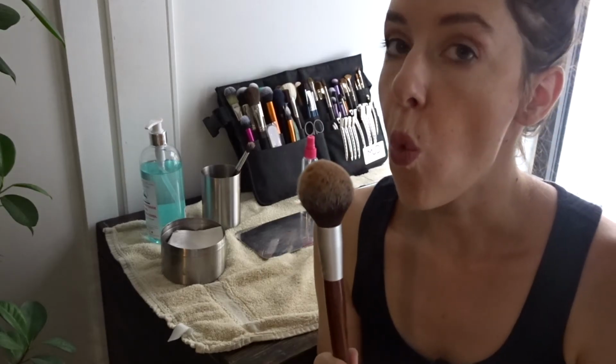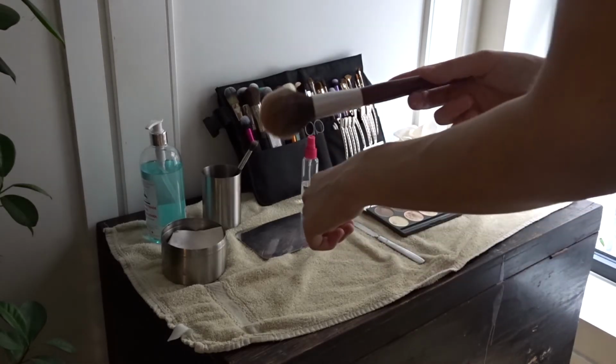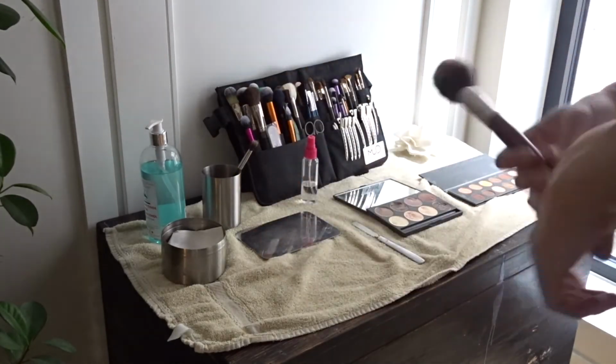Then another one that I find very cringy is when people blow away excess product on their brushes. Please don't do that. It's dirty and it's very unhygienic. I load my brush with the product and then I tap on my wrist or my hand to get rid of excess product, but never blow it away, please.